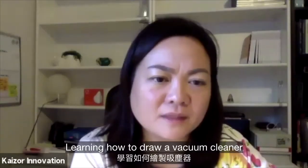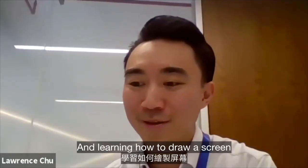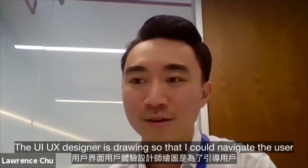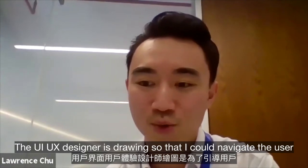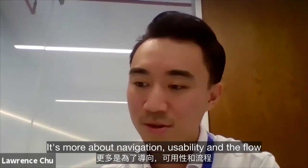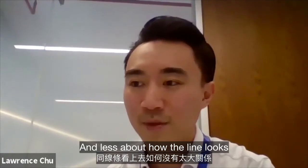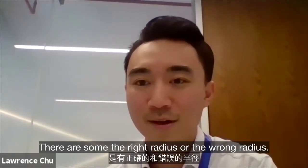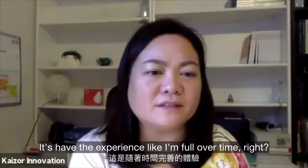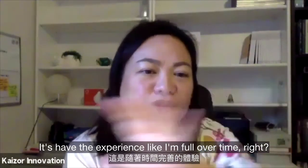Learning how to draw a vacuum cleaner and learning how to draw a screen, for instance, is completely different. The UI UX designer is drawing so that I can navigate the user. It's more about navigation, usability, the flow, and less about how the line looks, whether it's the right radius or the wrong radius. Yeah, it's how the experience unfolds over time, right?